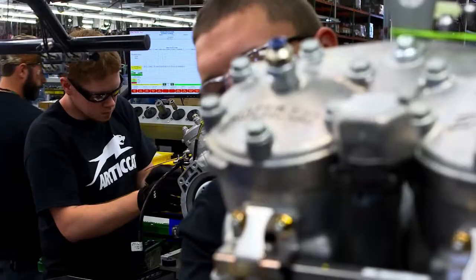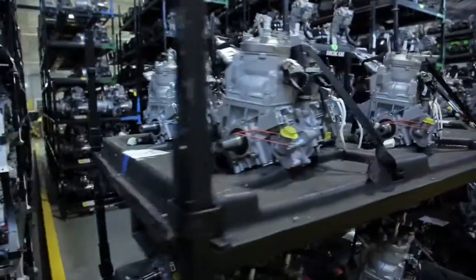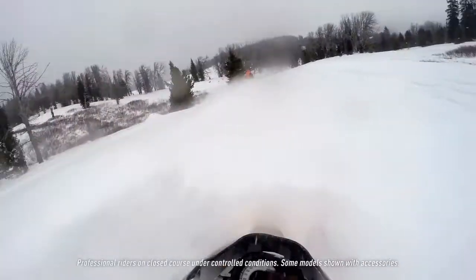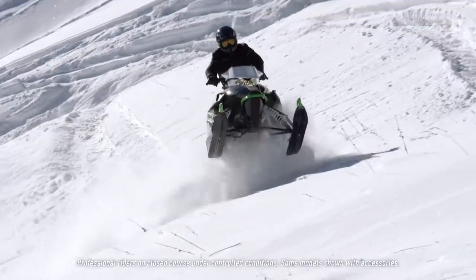We knew we wanted to build the most reliable two-stroke 600 available, but it also had to be extremely efficient. Put a lot of miles on them. They don't burn a lot of oil. Real efficient up and down the trail. The engine gets a lot of time on it, and they're really durably built.